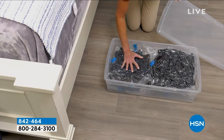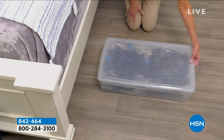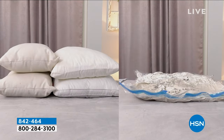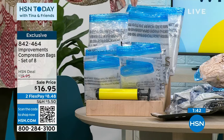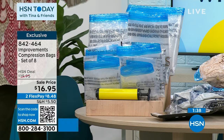Take it away, Deb. These are invaluable if you do any kind of traveling, or as soon as the weather changes and you wanna put all your puffer coats and tote all your heavy duty quilts someplace where no mold, no mildew, no dust mites, no anything can get in them, and you don't have the space. We've got you covered. You're getting 8 of these amazing bags. We at Improvements have given you a double seal on the top, so they're going to be super, super tight. Once you suck all the air out, they're going to compress down.